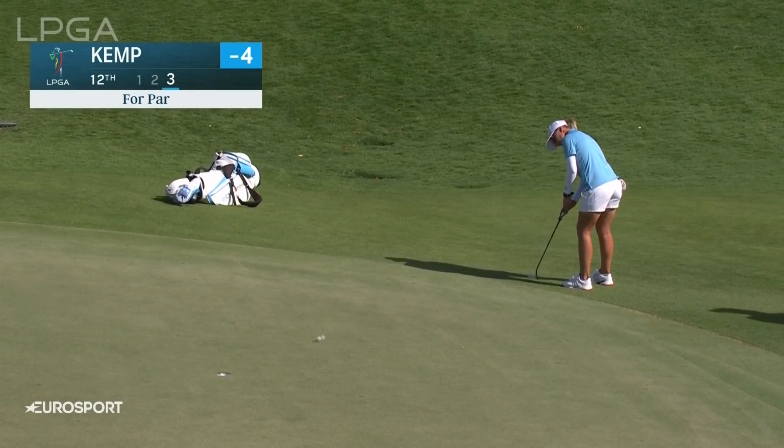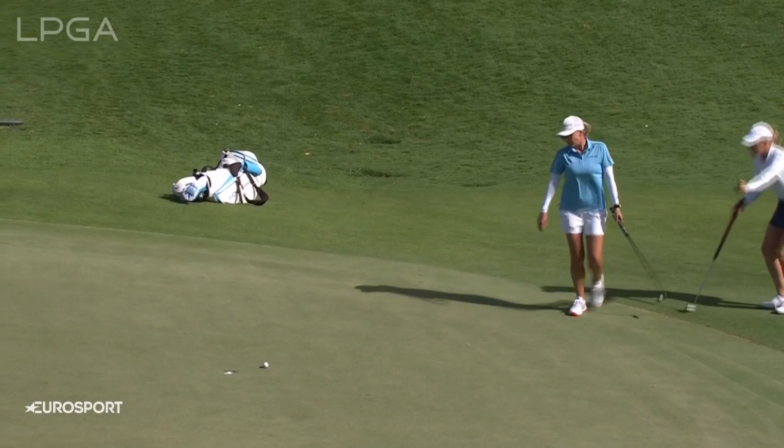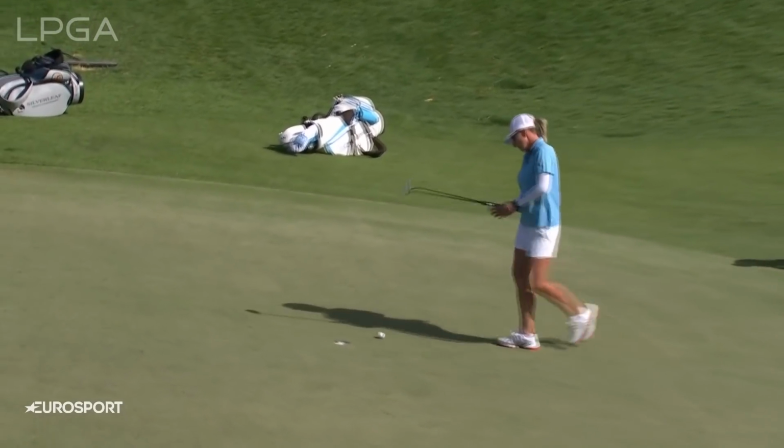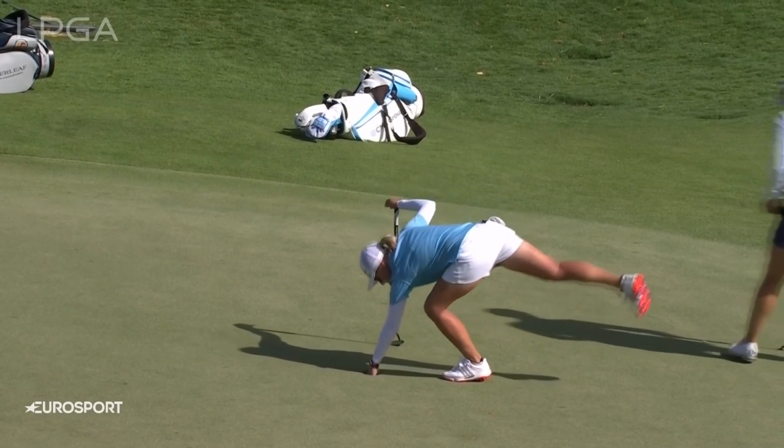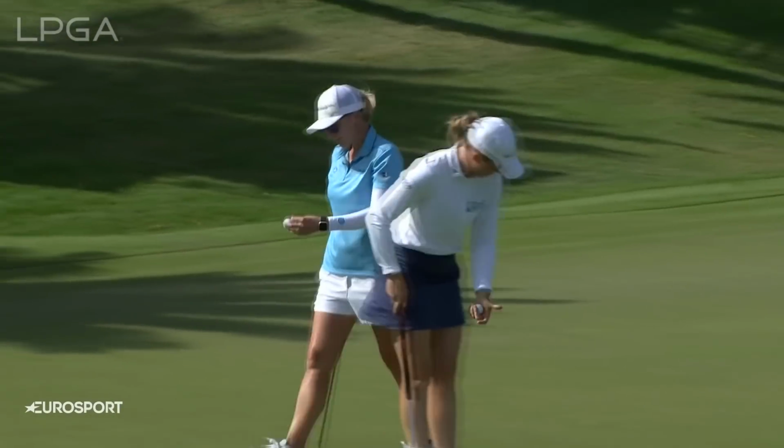Little chip in from off the green kind of got things going there for Sarah. Yeah, that was at the 6th, wasn't it? She'll drop a shot there. That's not the worst place to make a bogey.